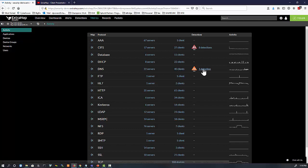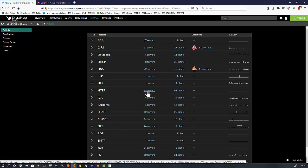We're going to ignore detections at the moment. I just want to go over this visibility. So there's nothing you have to do here from a visibility standpoint. If it's on the wire, ExtraHop's going to see it. And based on the conversations they're having, ExtraHop is automatically going to classify these machines.